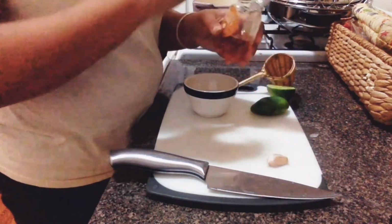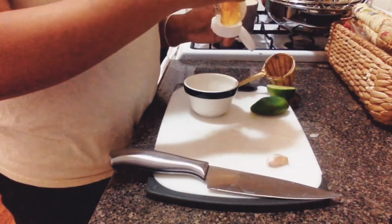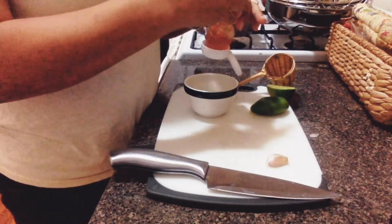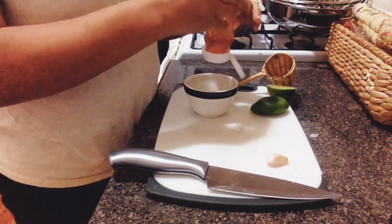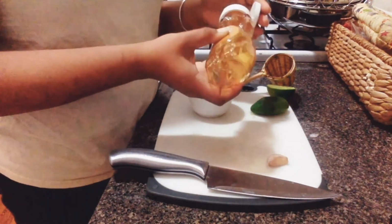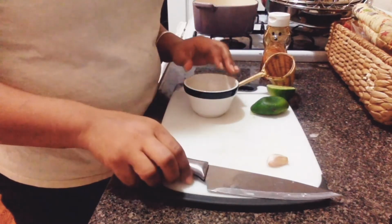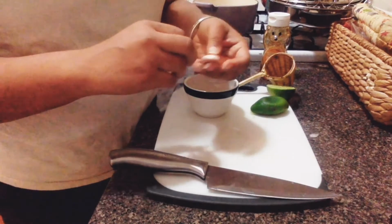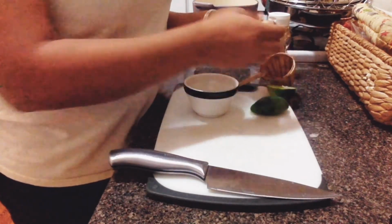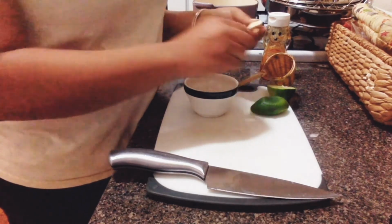Now I'm going to add some honey, and this will be up to taste, so you really can taste your recipes, especially if you're making them at home as you go along, so you know how you like it, if it's too sour, if it's too sweet. The last ingredient is our garlic clove. This is really going to tie everything together and make it taste more like a salad dressing.